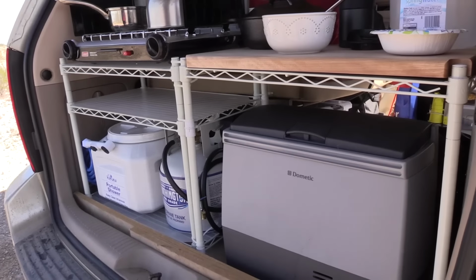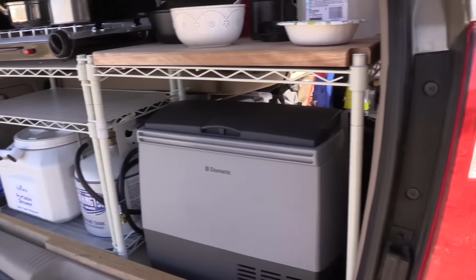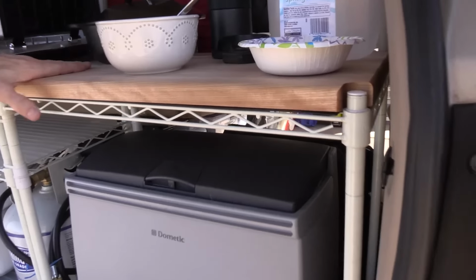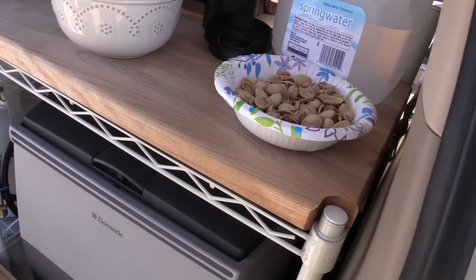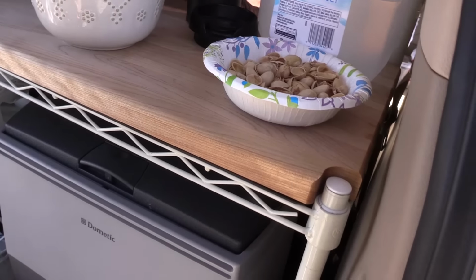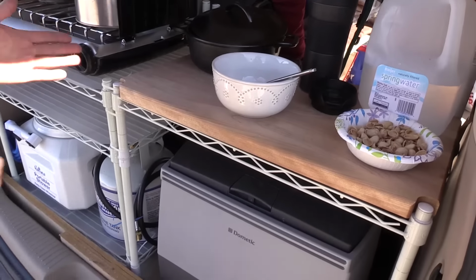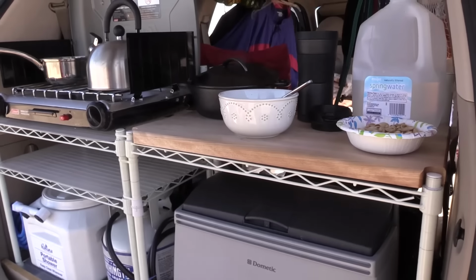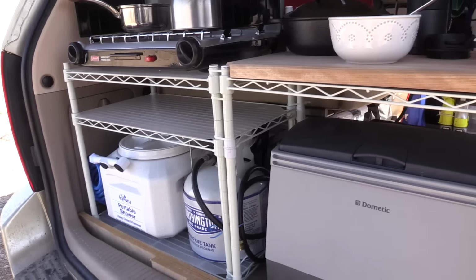What I thought was a neat idea is I took a cutting board and had it notched out. So I have a full cutting board, so I can use the full cutting board for vegetables and things of that sort. But I also have the polypropylene that I put on top if I have meats or something like that. So that works. You don't want the contamination.